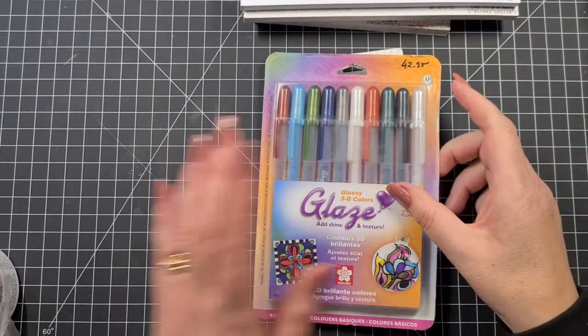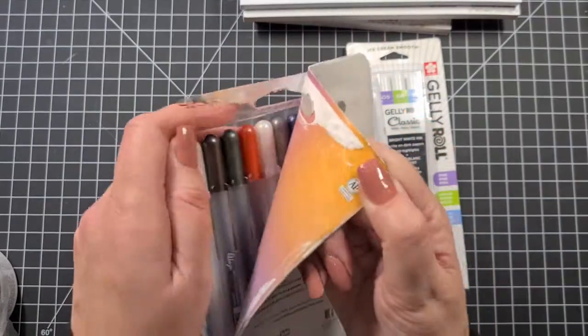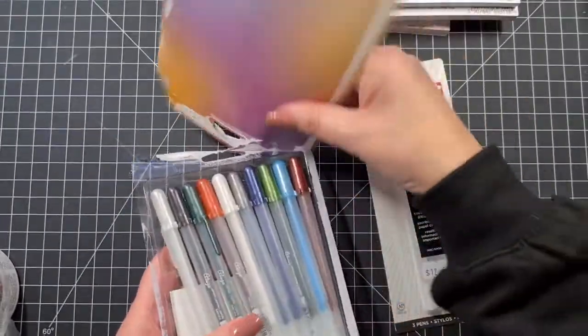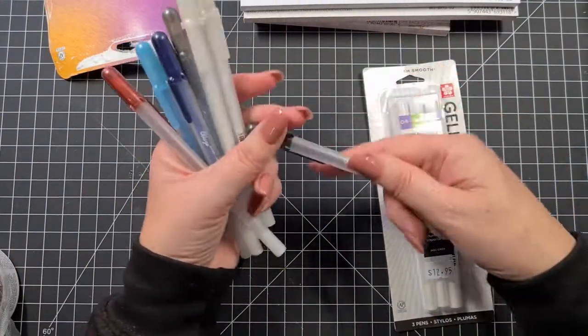I've used it a fair bit, unlike my glaze pen. I've used it a fair bit to add a little bit of dimension, but they can be a bit hard to find here in Australia. So I thought, stuff it, I'm going to get some more.